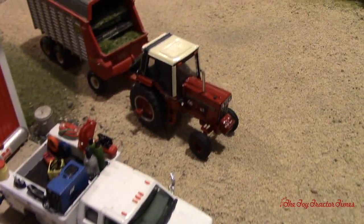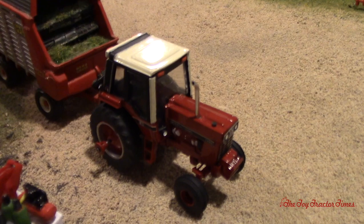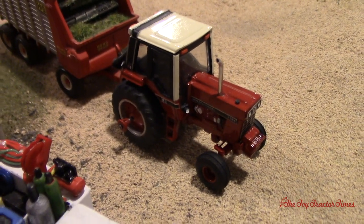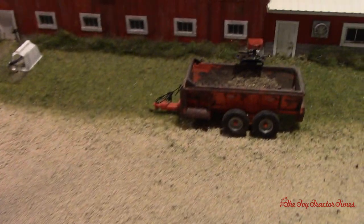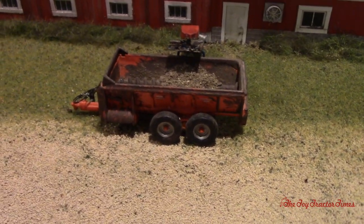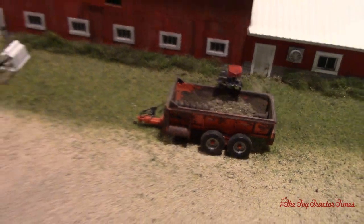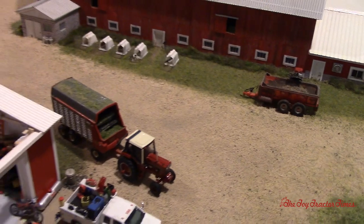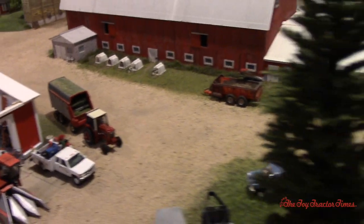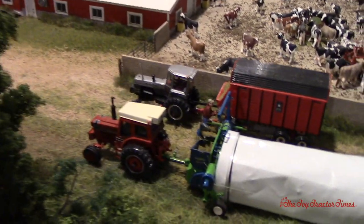What model International is coming in with a load of silage here? That is an International 1586 red stripe. Very nice. That was made by Aaron Jensen. And then we've got the Kuhn Knight V-spreader, and a Pat's barn cleaner. What tractor is usually on that? Must be pulling a wagon today. That would either be the 1586 or the White 180. You got some cool big tractor power here for the classic two-wheel drives.